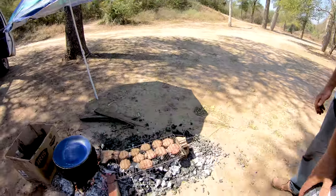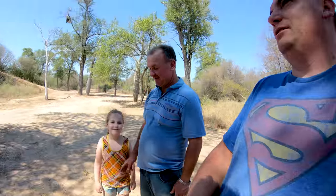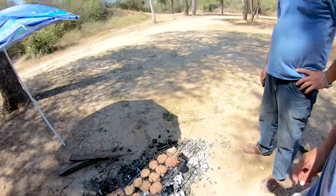Canadian style barbecue. Yeah. That's it, guys. Let's take a look. This is how we do it out here. We don't need a fancy barbecue grill, eh? We're still cooking some ducks for those that want ducks, and the rest for the kids, probably. We make hamburger. That's right, guys. Canadian style barbecue. That's what I call it.